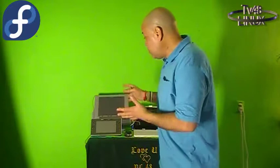Fedora also runs on this thing, but I did not install it yet on it. But I want to bring you a little update for those that saw the video about the 3400 running Linux. I have a new great version of Linux running on it now, and it's called Linpus Linux.